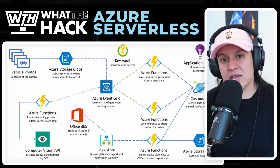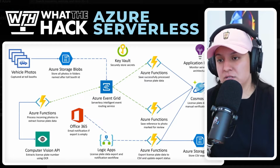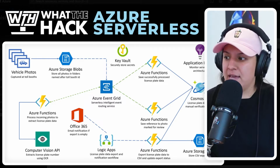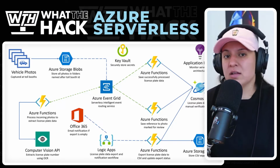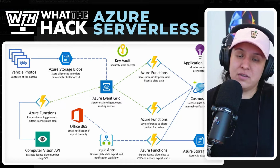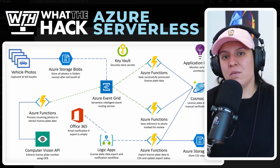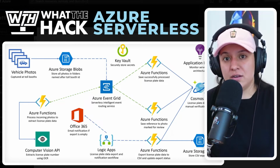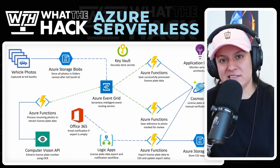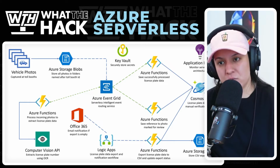We had a Logic App running every 15 minutes to export license plate data, or if there was nothing new to export, it would send a notification saying that the export is empty, and the CSV export file was being stored to a storage account as well. We used Key Vault to securely store all of our secrets, and we used Application Insights to monitor the functions in real time. And we learned a lot about functions. We learned about a bunch of different services in Azure. We saw the scaling abilities of Azure Functions as well.